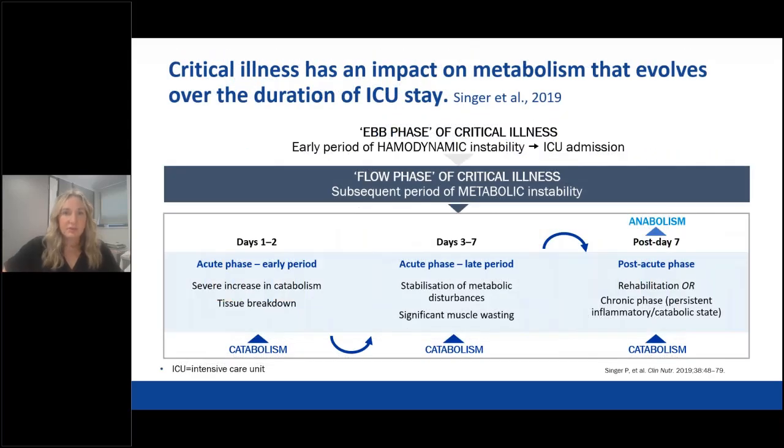The different phases of critical illness are generally described as the ebb and flow phase, where the ebb phase is the hyperacute early phase of hemodynamic instability, which is usually the reason for the ICU admission. The flow phase includes a subsequent period of metabolic instability and catabolism, which is prolonged, as you see in the early and late periods of the acute phase. Then a period of anabolism follows after day 7.